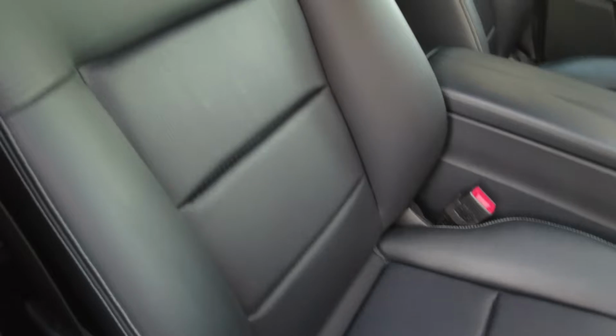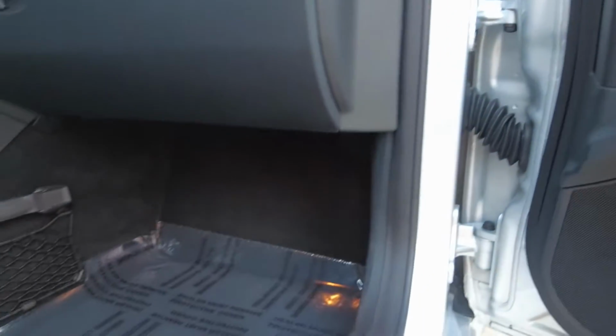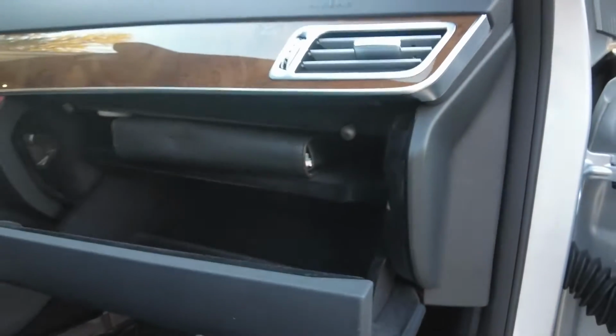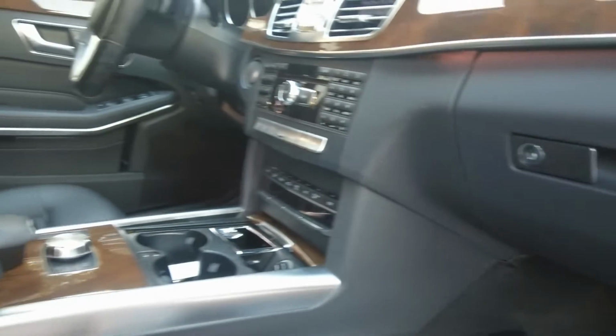Taking a look at this passenger seat. Bolsters, all the leather in awesome shape. See the dash, the carpet. Let's open the glove box. Very clean, original owner's manual and the factory leather pouch, which is awesome. You can tell a car was cared for when that remains in it.